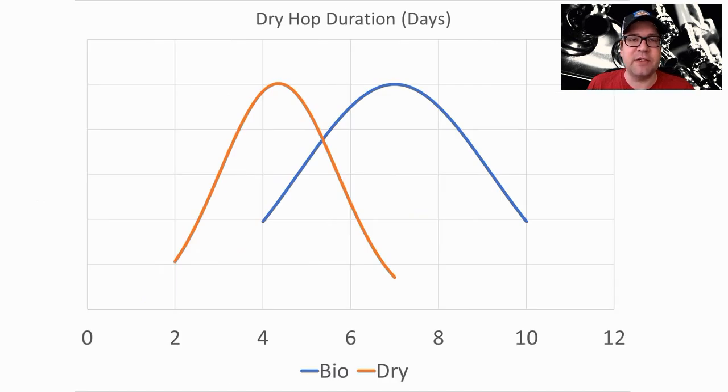For the dry hop durations, this is the secondary dry hop and the biotransformation dry hop. Right at 7 days for keeping in contact with the hops for the biotransformation, with a range between 4 and 10. And the secondary hop was a range between 2 and 7 with an average of right around 4 days. Not a lot of contact time, so keep that in mind. You don't want those grassy notes coming out with the longer contact time in the fermenter.